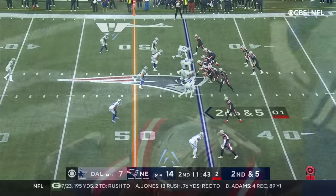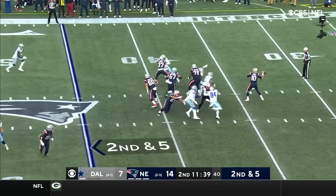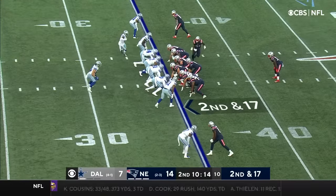Yeah, you can't do that. Just the second time. Oh, Cowboys might have jumped. Jones goes deep. Why not? He's open. I'm impressed with his improvement.